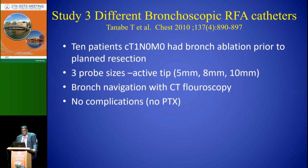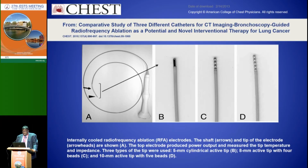So despite these limitations, there are some places that have been using this technique clinically. This is one of the first groups. They're from Japan, and they did an ablate and resect. So they ablated the lesions in patients they were going to operate on and then studied them. They had 10 patients, and they used 3 different probe sizes ranging from 5 to 10 millimeters. The second 2 probes were water-cooled probes. And you can see here the pictures of the 3 probes that they used.